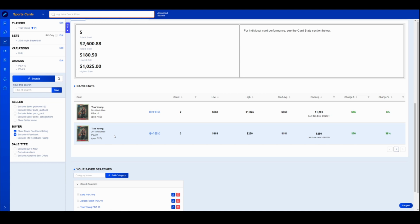So I'm not going to go gaga over the fact that the 9 is 4x the 10, or the 10 is 4x the 9, rather. I do think that this is way too cheap. So 960 to 1025 is not a huge difference. It's a 6% change, when we know the silver prism is up 35% in the same time. That tells me if you could find one of these for $1,000, you're getting a real good deal on it.